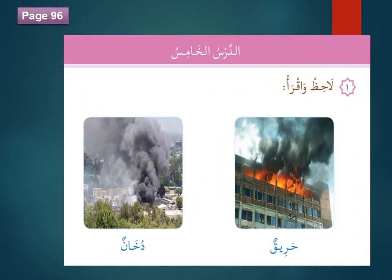So, on page 96, okay, the part 2 book MIE, you have the topic of الحريق. الحريق means the fire. Follow on page 96, part 2 book Arabic. So, the first picture on your right side, you can see the fire broke down. So, it's harikun. How to say fire? Harikun. Harikun fire. Again.